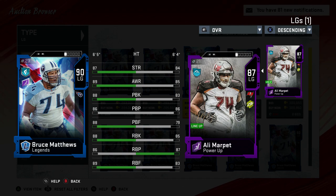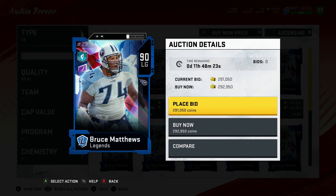Bruce Matthews, as you guys know, I love to run the ball, so I want as much run blocking as possible. And powered up, he's going to have 89 run blocking with Zone Run tier 3, which I have, which gives you +2 run block. He's going to have a 91 run block for me, so he's definitely going to be on the squad.